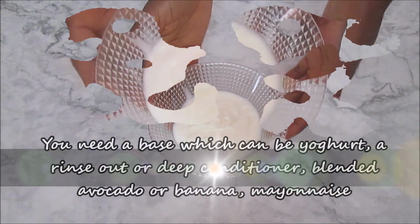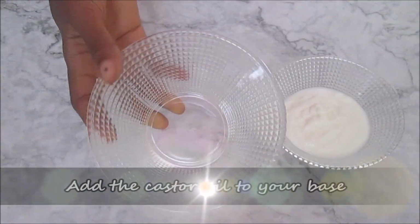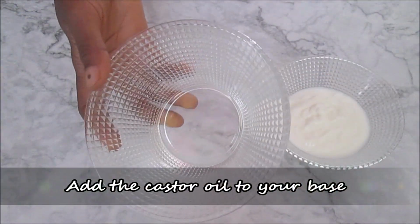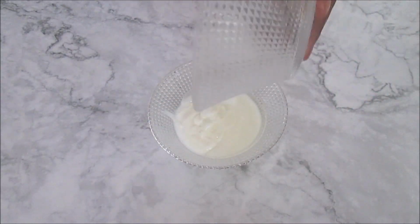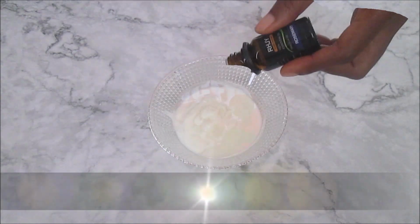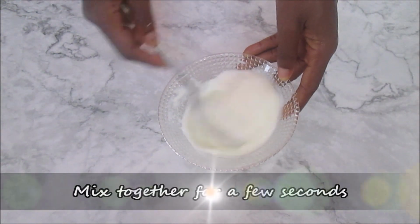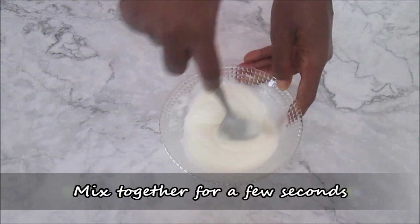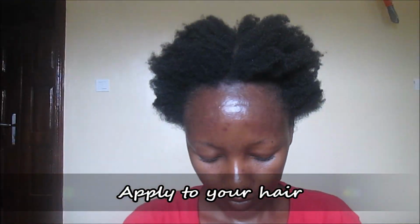The third way is to use it as a hair growth mask, which means use it with your conditioner. It can be your avocado, banana, yogurt, any base that you're using. Just add castor oil. This will help to thicken your hair. And if you've been watching most of my videos, you know I always, at least 90% of the time, add castor oil to my hair mask. So basically that's all.